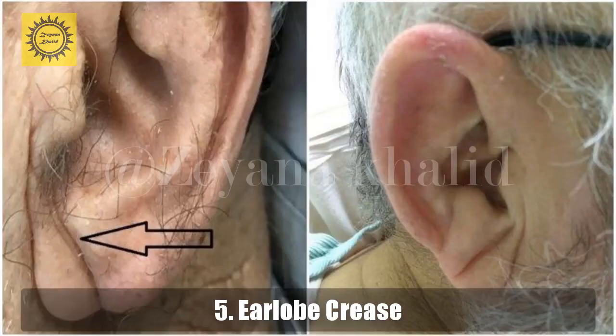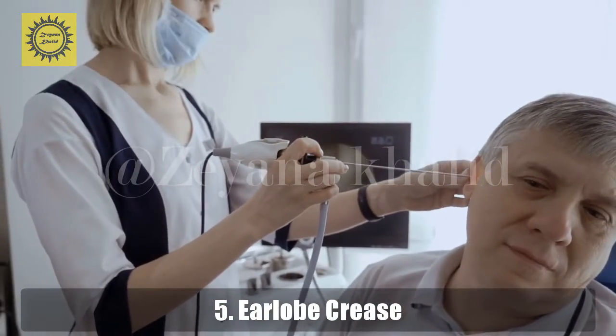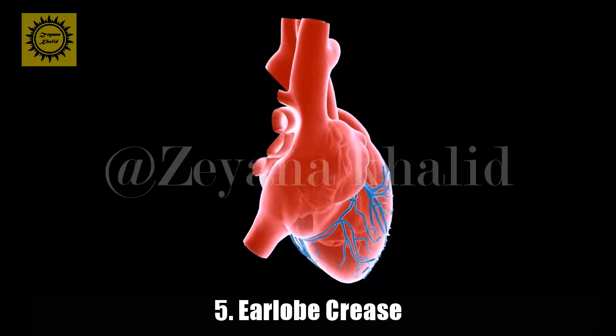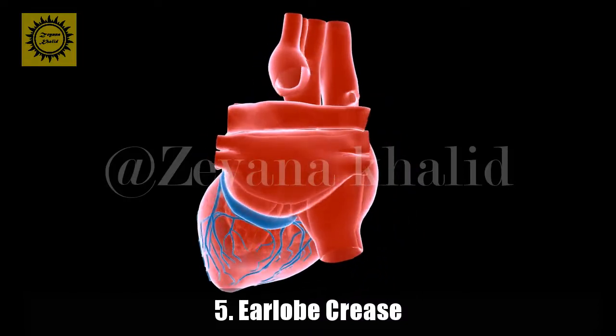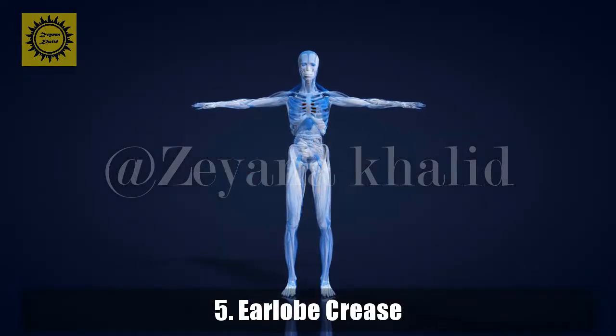Believe it or not, a crease in your ear may also indicate clogged arteries. Specifically, an angled crease that runs obliquely from the ear canal to the lower edge of the earlobe is linked with coronary artery disease. An ear crease can be a sign of poor circulation due to clogged arteries in the heart.